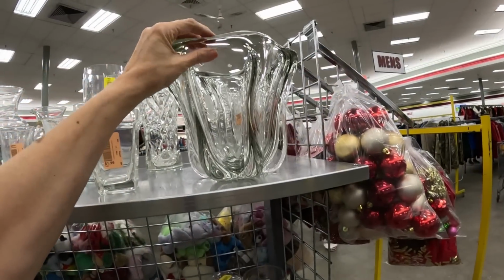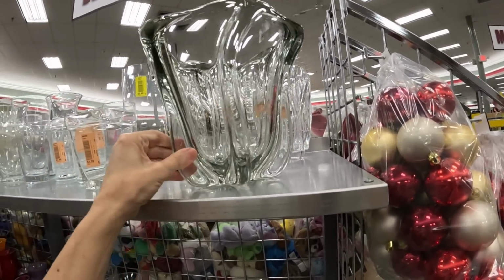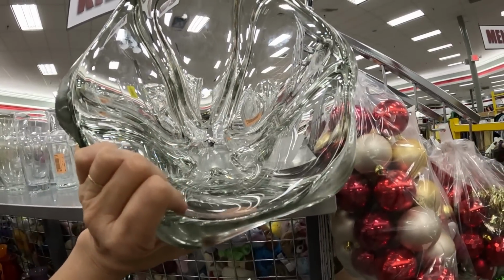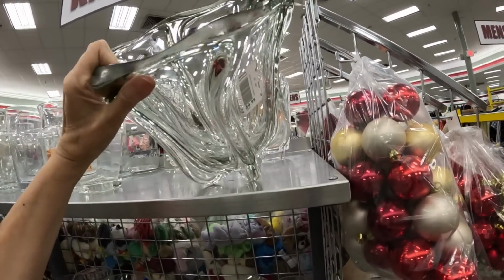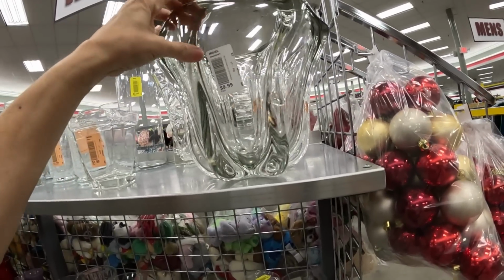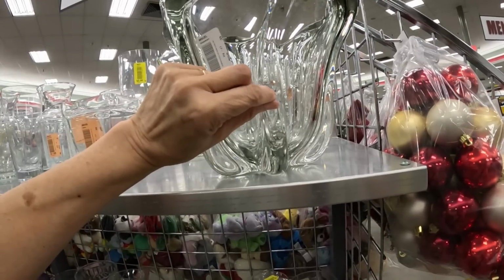This is a gorgeous crystal vase. Look at the size of this baby. This thing is heavy. I pulled it up from a bottom shelf so we could take a look at it. I think this is French. Le Chatel, C-H-A-T-E-L. It's got an imperfection right here, unfortunately.